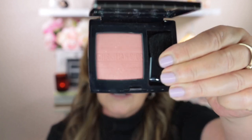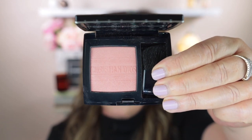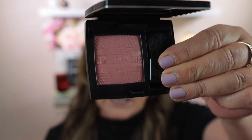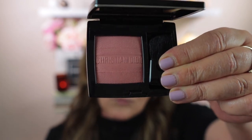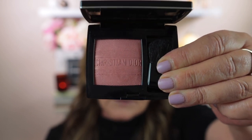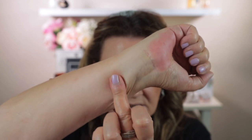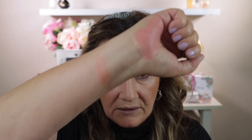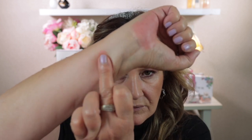It's in the standard Dior packaging. It does have beautiful embossing on it, with the Christian Dior through the middle there. I'll just turn down the light in front of me so you can take a good look at it. I'm not sure whether the camera will pick up the shimmer that it has. And here is a swatch of it. So that's with one swipe. I'll just go over it again, and you can see the shimmer in it.